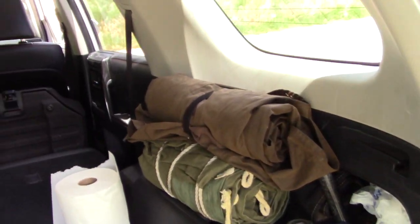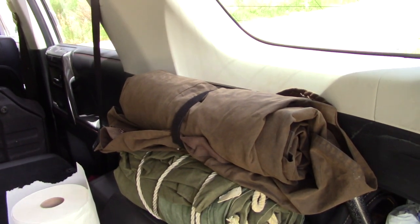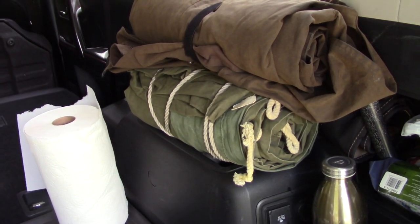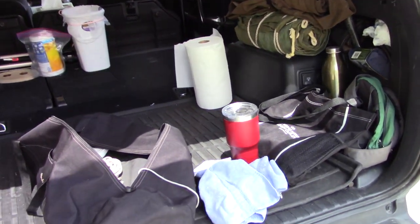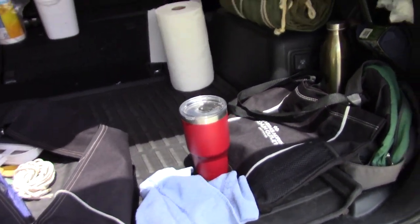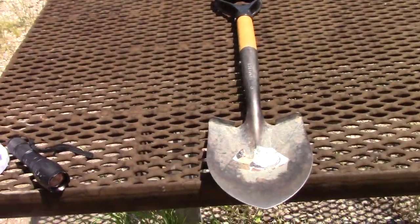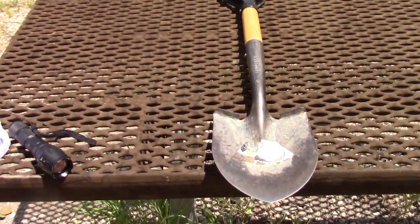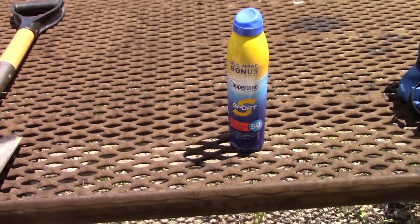All right, for a quick review of your packing list, you need some sort of rain protection, a poncho, or in that case I have a slicker right there. It's a good idea to bring a variety of tarps in case the ground is wet or lumpy, you can put underneath of the tent. It's always good to also have water cups and water bottles, as well as plenty of firewood. A shovel is always good to have in case you need to dig something, or a small trench to run water away from your tent. Sunscreen, it's always a good idea to have sunscreen.